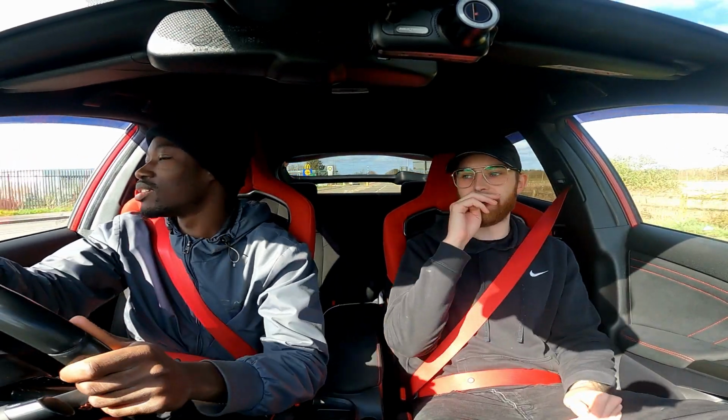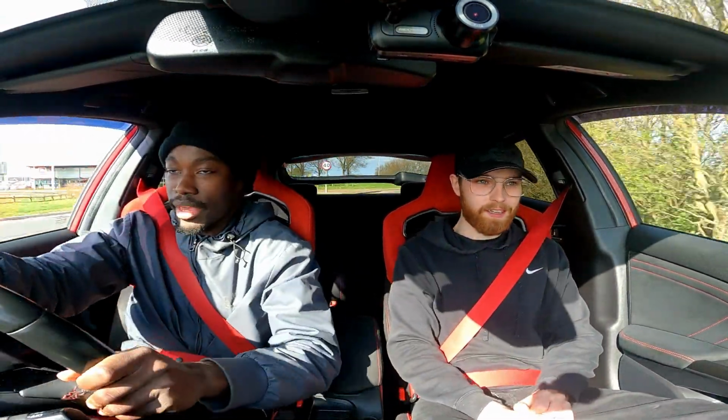From the outside, it sounds like a spaceship. This is the first time I've been in a turbo version of the Civic. I've driven probably two hands' worth of EP3s. Nice, man. And you know they're awesome. They are. But this is obviously the K20 still, isn't it? Yeah. Which is turbo.